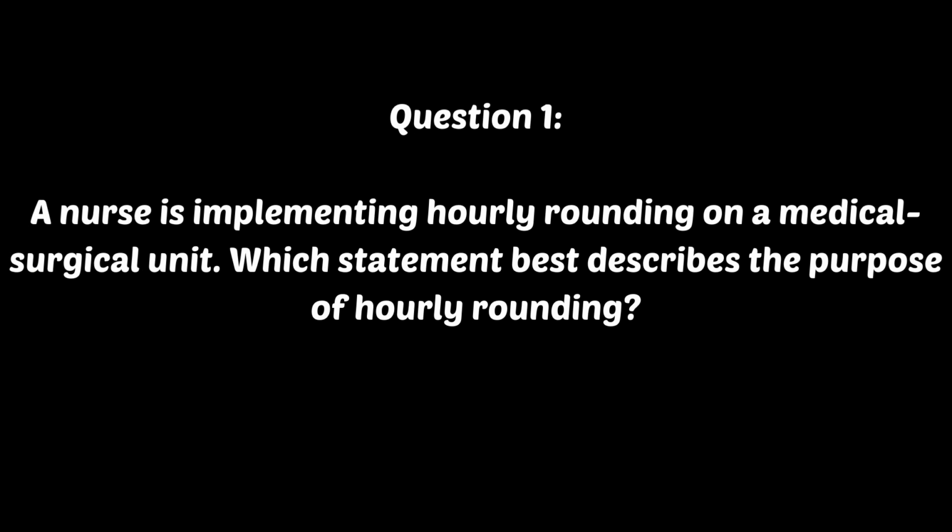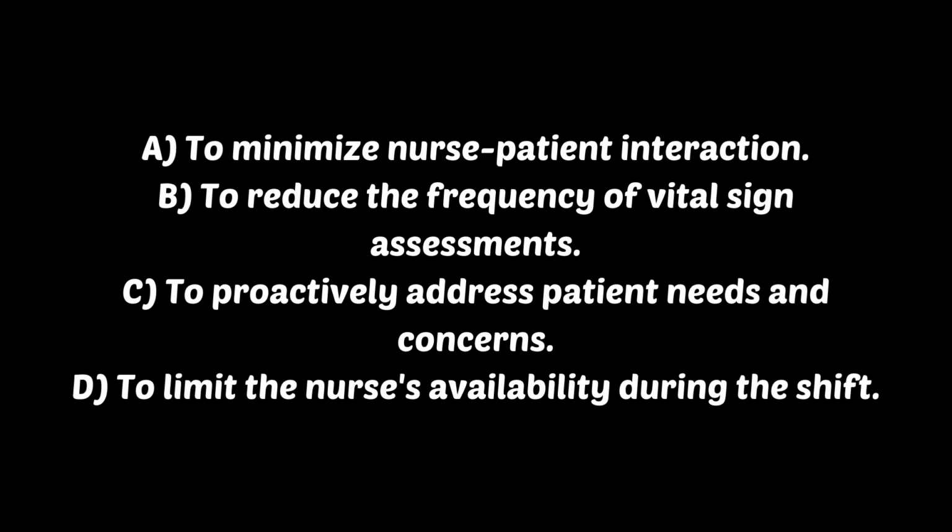Question number 1. A nurse is implementing hourly rounding on a medical surgical unit. Which statement best describes the purpose of hourly rounding? Is it A, to minimize nurse-patient interaction? B, to reduce the frequency of vital sign assessments? C, to proactively address patient needs and concerns? Or D, to limit the nurse's availability during the shift?